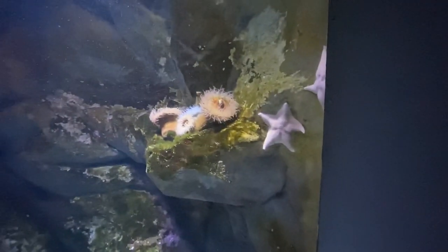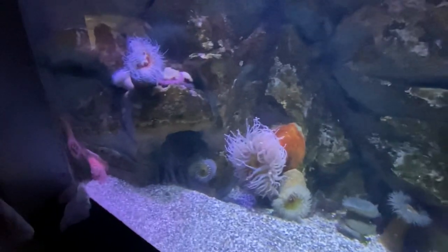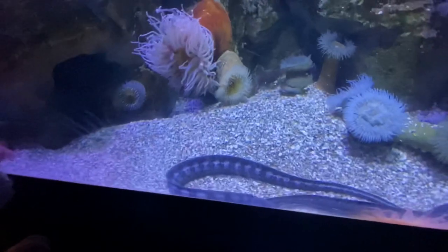Now this is a big eel, and then look at the starfish. And that's cool too. It looks like it has a mouth. It does. Look how long this eel is.